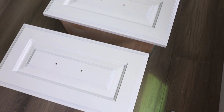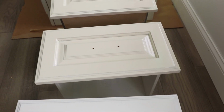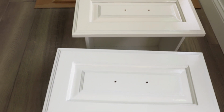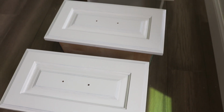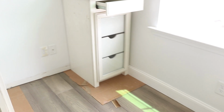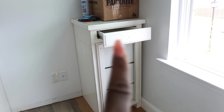He's doing a really good job. And even though he's brushing it, you can't even really see the brush strokes on here. It looks really good. And it was really affordable just to get the drawers done too. You guys, look at the island. You see? It's gonna look good because the island, this part, has already been painted.